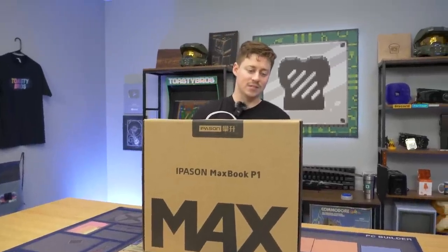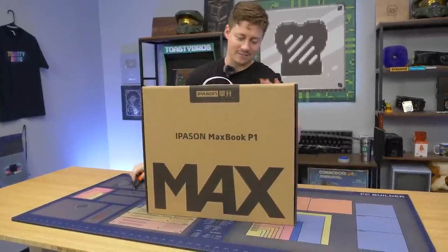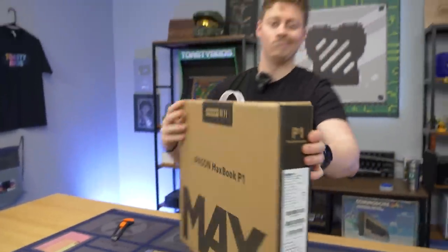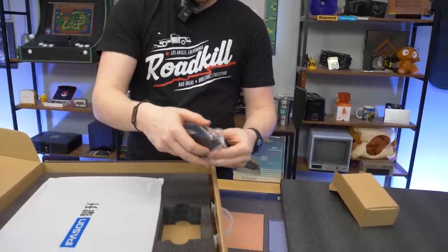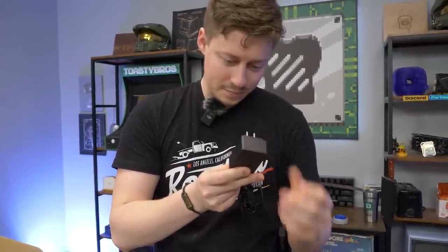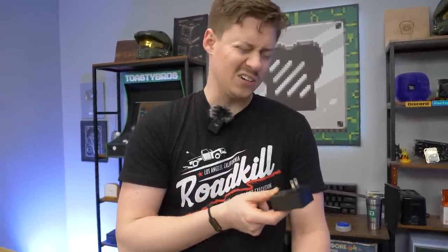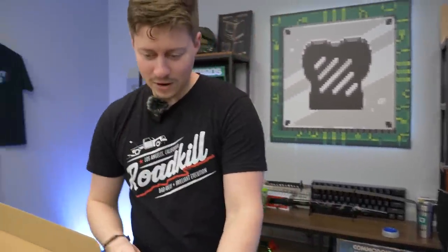Let's open up this MacBook P1. But one thing I pointed out is on the back of the little tag here, it literally says Ipason Pro. I'm just like, MacBook Pro. That just sounds really familiar. Is that the charger? It's a little charger. Does not say the wattage. 120 volts at 0.55 amps, so about 60 watts. That's pretty light. Sounds about right. Pretty lightweight.